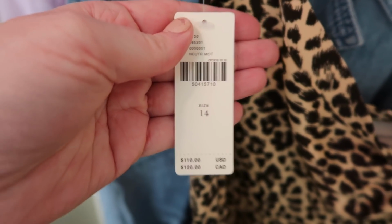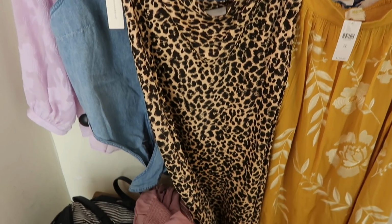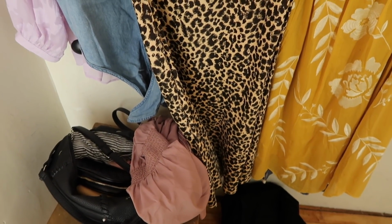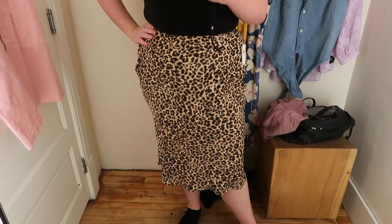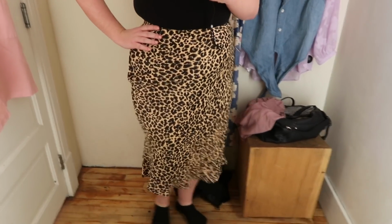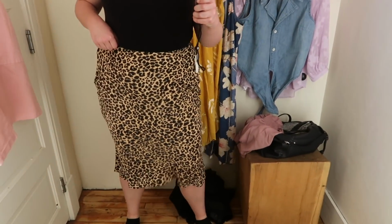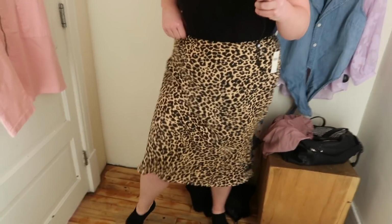I love cheetah print, so I saw this and I knew I had to try it on. This is another thing I have seen in the plus size line online. So again, they do have this in actual plus sizes online. So it's another midi length skirt, which I usually don't go for. My main objection with this one was that there was maybe too much fabric on the sides.